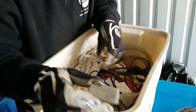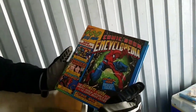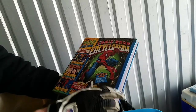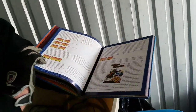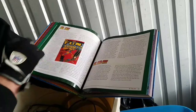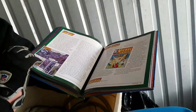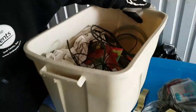It's a little pocket knife. Oh, what's this book? Oh, the comic book encyclopedia. And you know what we're having? A comic book auction. Pretty cool. Wow. So, all about comic books. And I'm a comic book aficionado myself, so I might have to read that.